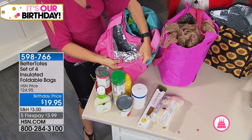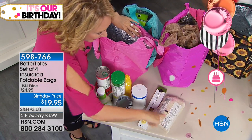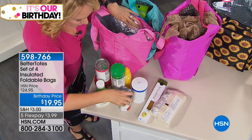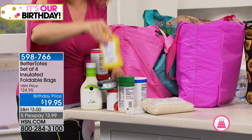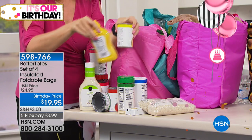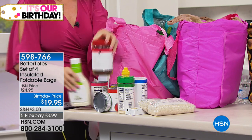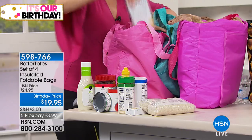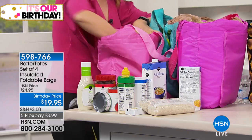And again, that light insulation on the inside, not to mention a giant pocket. So here's what I've taken out so far: rice, pasta, a huge container of salt, two of our cans, there's our grated cheese, here's our mustard for, of course, our holiday parties, our 4th of July barbecues tomorrow. There's some more canned goods, some more beans, there's your coffee, your salad dressing, here's your macaroni and cheese. Then we've got our chicken broth and another can.